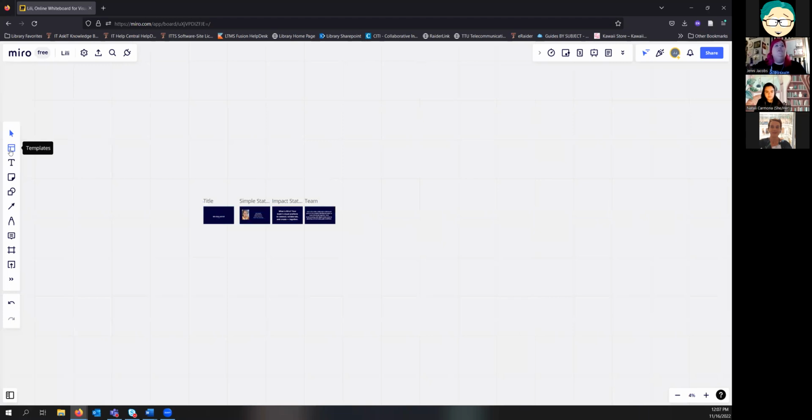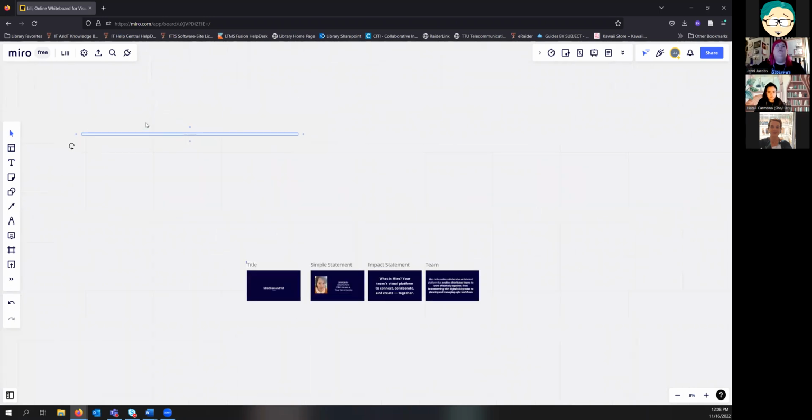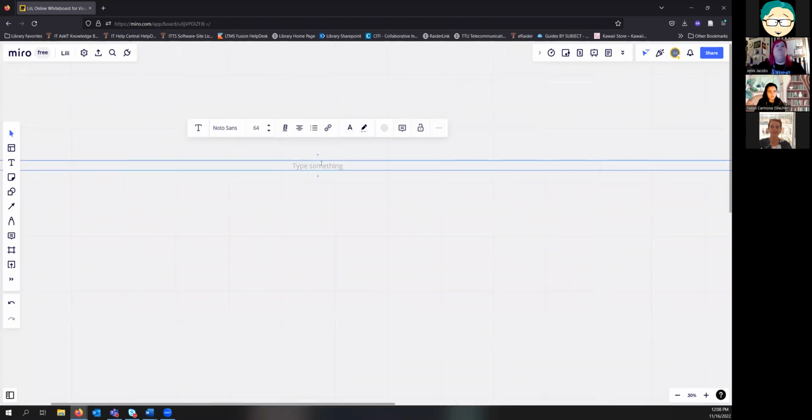So next on your little sidebar here is the templates. I'm actually going to come back to templates because there's so much in it. So we're going to skip that and we're going to go to text. Obviously, this is for a text box. So you can, and I'm going to zoom in because it usually goes in pretty small. And here you can just type anything.